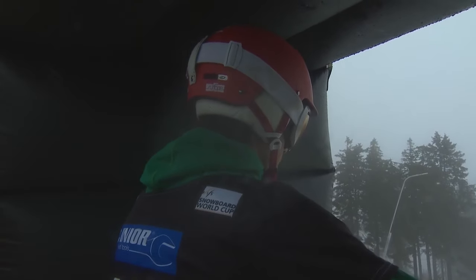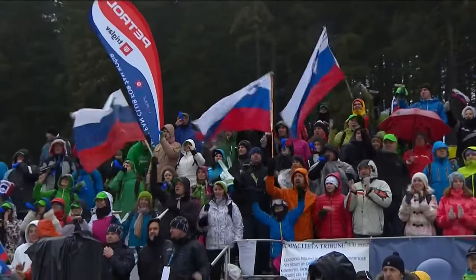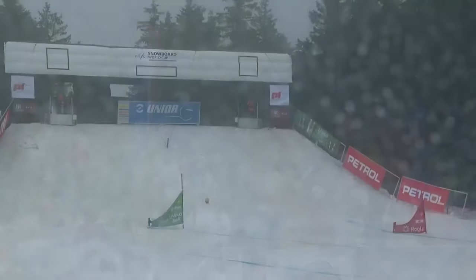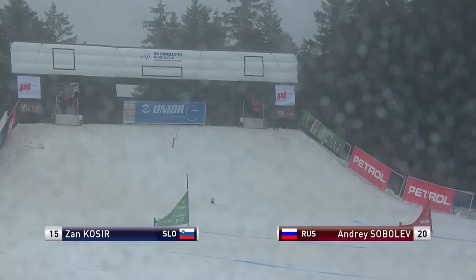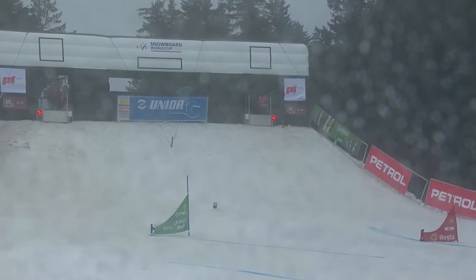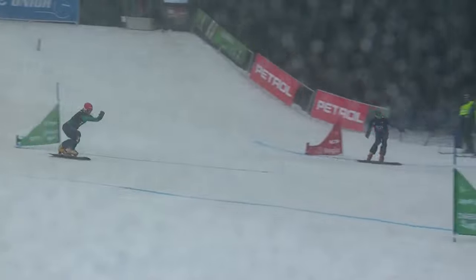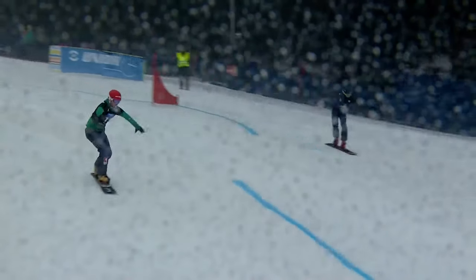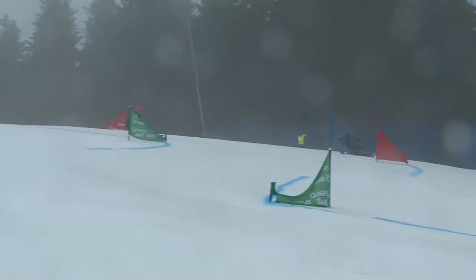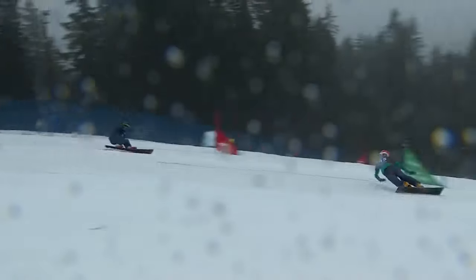Heat number six, Žan Košir, second in the opening round, up against Andrei Sobolev. Košir on the blue, Sobolev on the red. Košir qualified through in 11th, Sobolev in 6th. Košir will be buoyed by the performance of his teammate Flander on the blue course, just one heat before him.